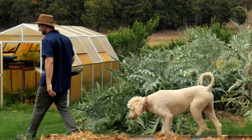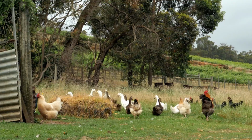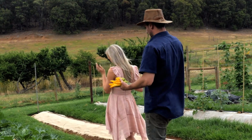Guy's food philosophy is pretty straightforward. Grow your own, don't mess with it too much, and enjoy it. And for that, he's been recognised as this year's Good Food Guide Chef of the Year. Yeah, a bit surreal, just out in the middle of the bush, growing and cooking some veggies, and I didn't think that was going to be happening at all.